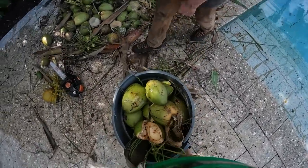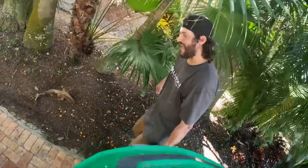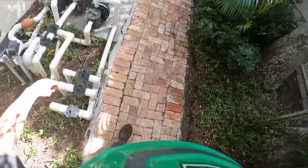This thing's probably 200 pounds. Yeah, this is probably gnarly. This would get kind of old. I would definitely have a handle. I don't know.